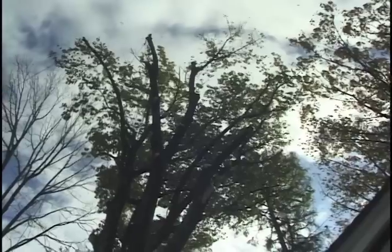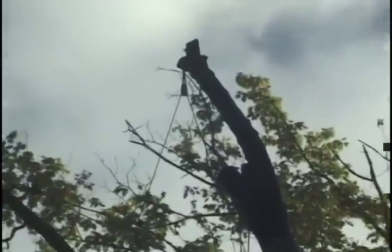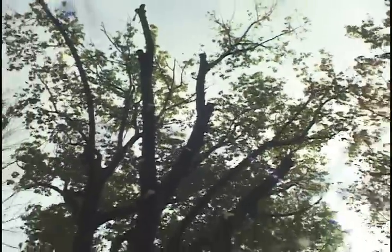All right, let's take a look at this tree. Got rid of a lot of that leaning piece. And you can see some of the rigging points we were using. Back over to the back side over there. And here's another rigging point out here. We're using this little bit here. This was an old piece of Arborplex. Like wrapped it 4 times around the tree and tied it off. There it is. That whole right side's gone. Now we're just waiting for the crane.